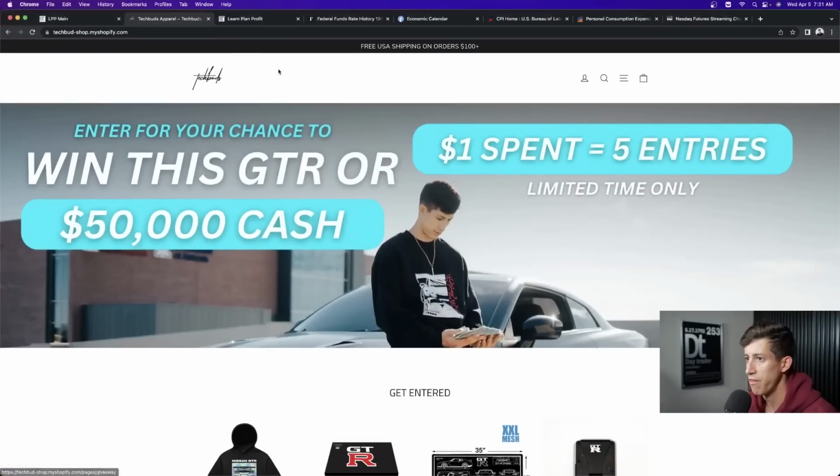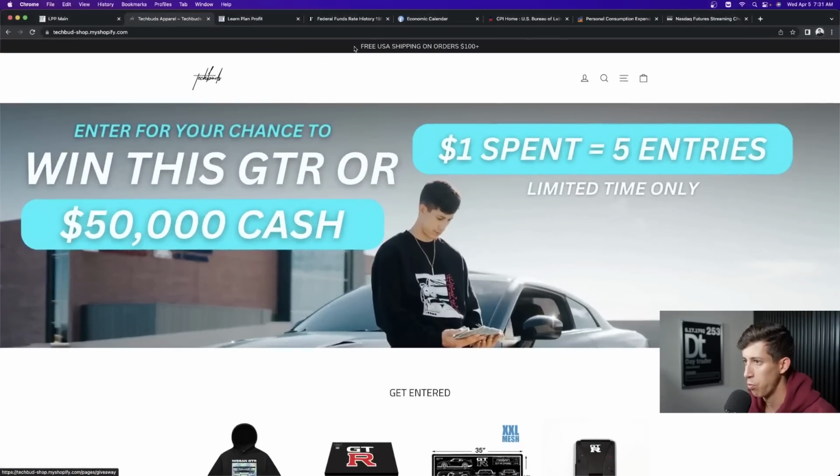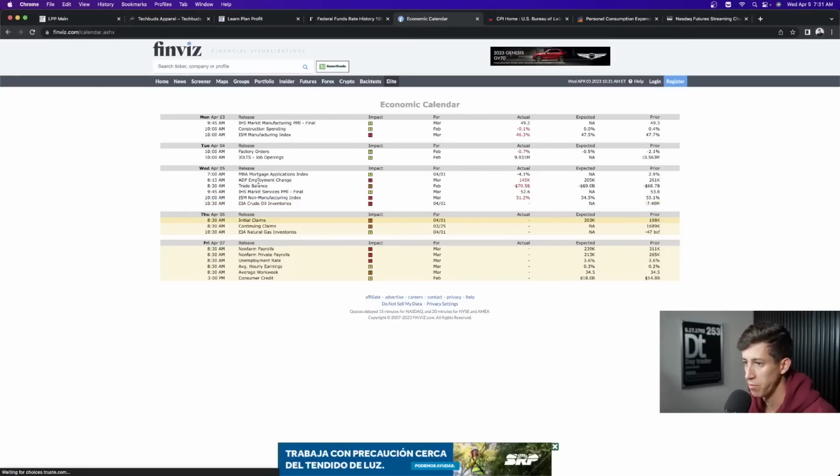So other than that, why is the market selling off today? There were a series of economic reports that were released, and it is supporting the case that the labor market might be weakening. The ADP report is probably the most important report, in my opinion, that was released. And then the ISM non-manufacturing index. This came in at 51.2% versus the expectation of 54.5%.